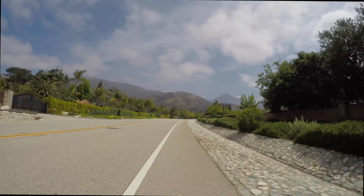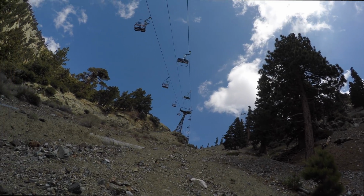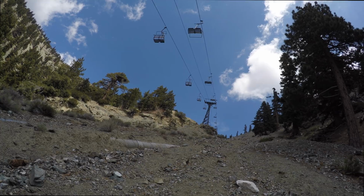So we're cruising. This is the start of Mount Baldy Road. And it's very beautiful out here. And this is a ski lift bit. This is where I got lost a bit. This took me ages, man.